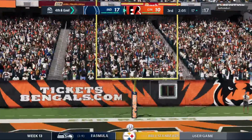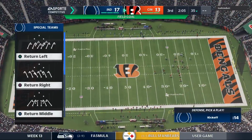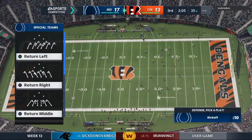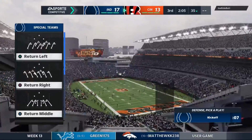And McManus able to put it through. And that will cut this lead back down to 4 now. It's 17-13. The bottom line, tremendous starting field position, really squandered there as they wind up going backwards and then come up with just 3.